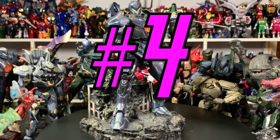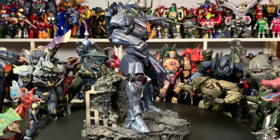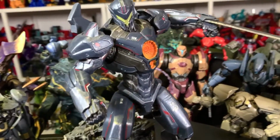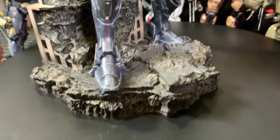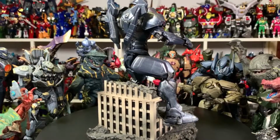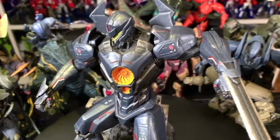Number 4, we got a big boy here, and we're gonna get bigger even still. This is the DST Gallery statue of Gypsy Avenger. And this to me was the best version of Gypsy Avenger I've seen. It's just gorgeous, so beautiful, an awesome display base. The deco is just incredible. The sculpt is out of this world.